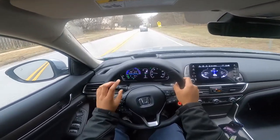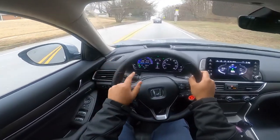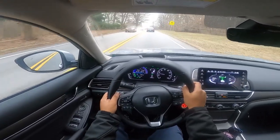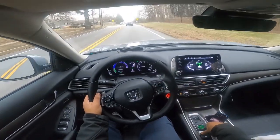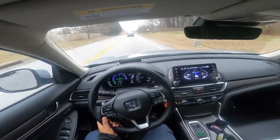Also, what I noticed is that when I originally got the car earlier today, the battery charge right here on this side was on low. It was literally like 1 bar. Now it's over half full, which is crazy. We'll go ahead and hit it back in EV mode.